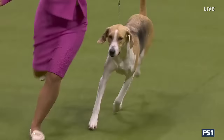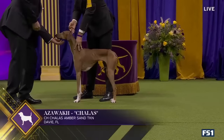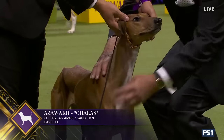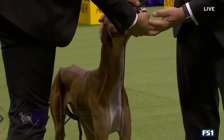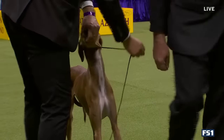The Azawakh hails from West Africa. This slender, tall, elegant sighthound hunted hare and antelope. He has also excelled as a companion to the desert roaming nomads. Tough, durable, and very fast. These dogs have tremendous energy outdoors, but remain calm indoors. This is Azawakh, number 8.